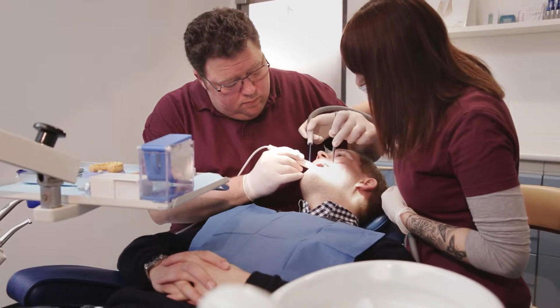Patients' needs have changed a lot in recent years. Today, hardly anyone would accept the so-called gold standard, meaning metallic dental restorations in the visible areas of the mouth, as the best treatment option.